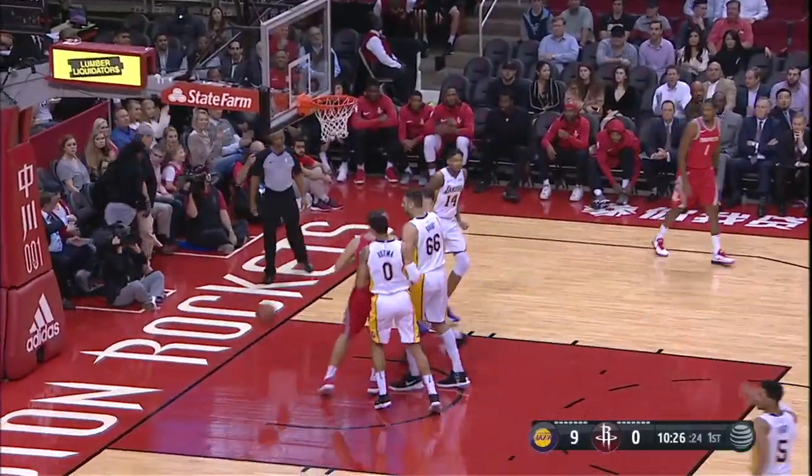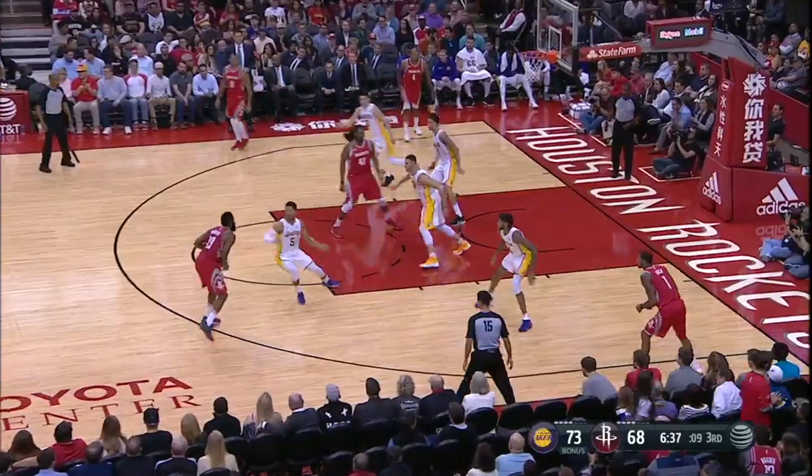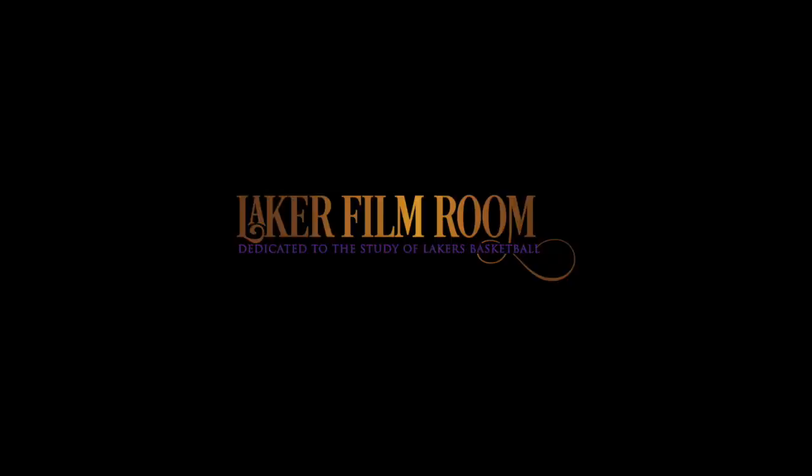All in all, Josh Hart is a dependable and professional young player who knows what he's good at and sticks to it. He has a few bad habits to clean up, but he's going to have a very long career in the NBA.